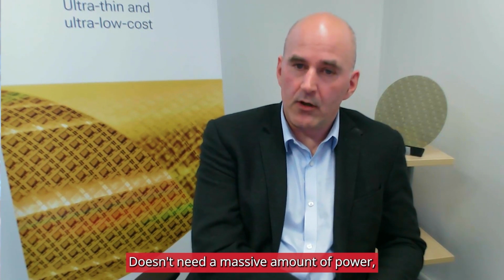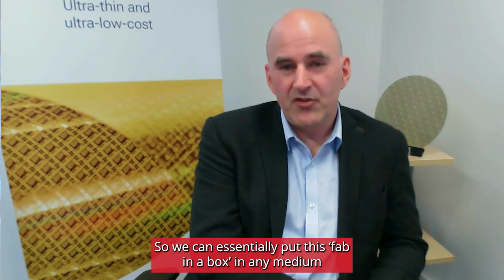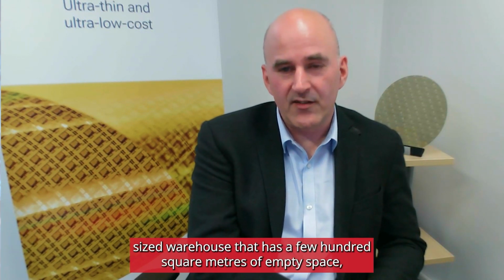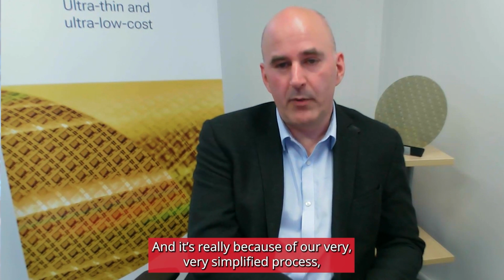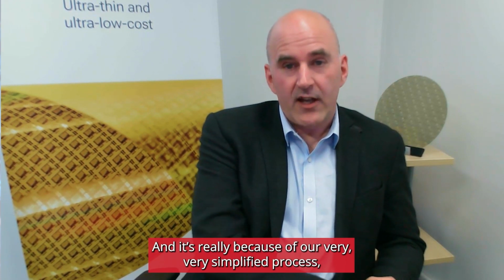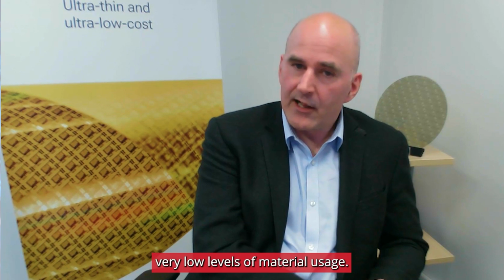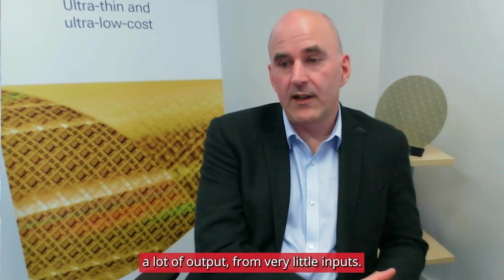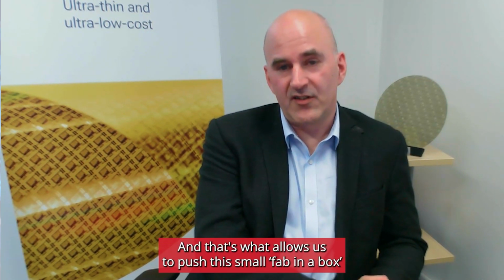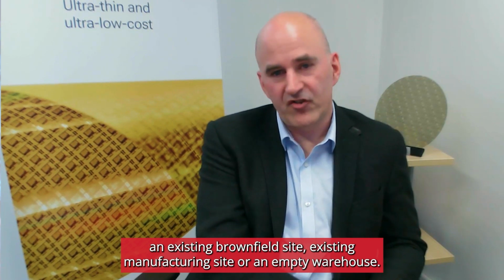It doesn't need the massive amounts of power, water, natural gas, etc., that need to be supplied to a major silicon fab. So we can essentially put this fab in a box in any medium-sized warehouse that has a few hundred square meters of empty space, and it takes very little construction. So that is a unique ability that we have, and it's because of our very, very simplified process, which, as I mentioned, has very high productivity, very high throughput per square meter of clean room, and very low levels of material usage. So we can manufacture a lot of ICs, a lot of output from very little inputs. And that's what allows us to put this small fab in a box in essentially any location where there may be an existing brownfield site, existing manufacturing site, or an empty warehouse.